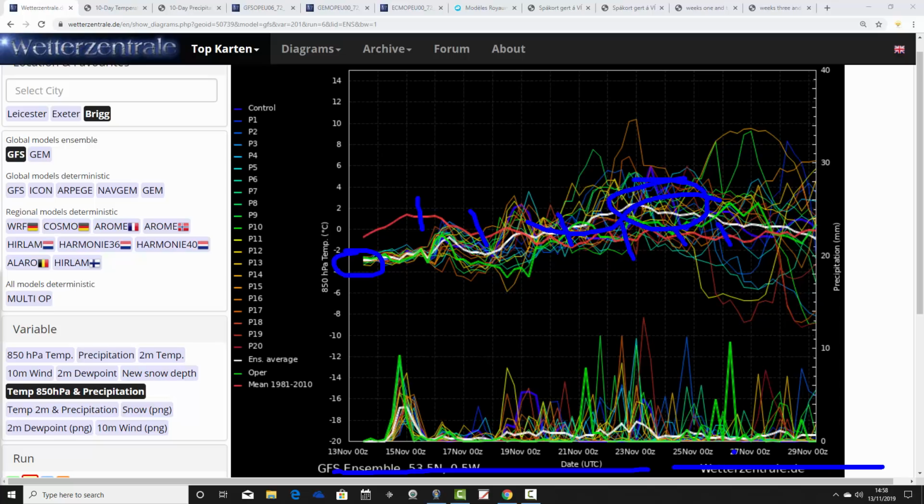Quite a lot of scatter in the closing days of November. We have these ensemble members down here that are really quite cold. These ones up here are a lot milder, a lot warmer. So a bit of uncertainty as we get through towards the final stages of November. But I think what we can say reliably in the next week, 10 days, is starting quite cold and staying generally fairly cold up to the early part of next week, and then getting milder through the middle and second half of next week appears to be the trend.